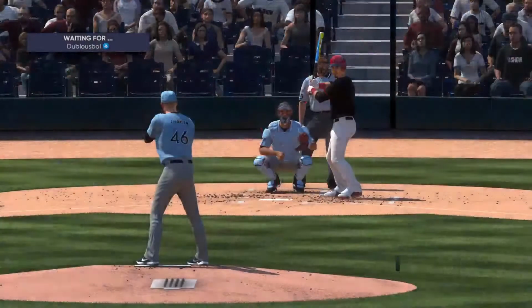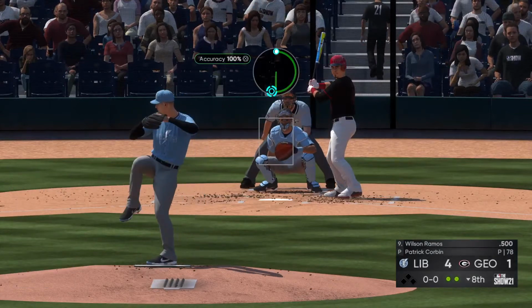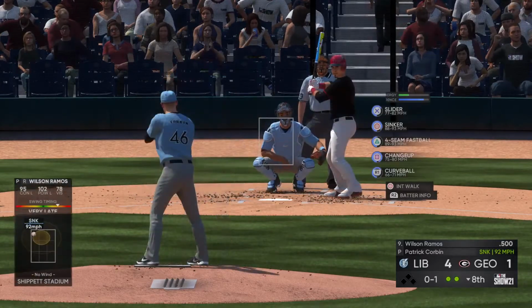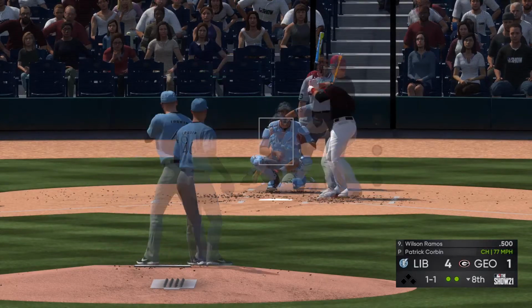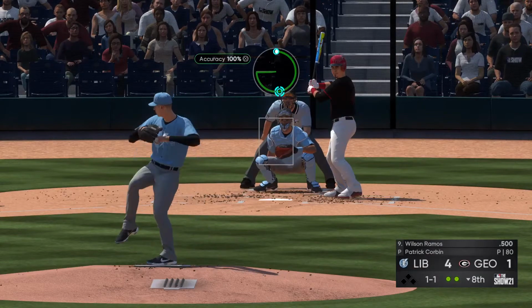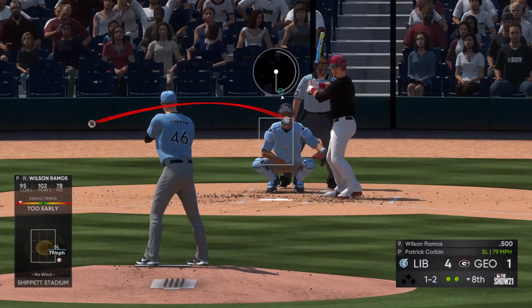Wilson Ramos gets the call as a pinch hitter, and he'll get a chance with 2 out and the bases empty. He swings and hits it foul off to the right and out of play. Into the windup, here comes the 0-1. Now a swing and a miss, and he's behind 1-2.